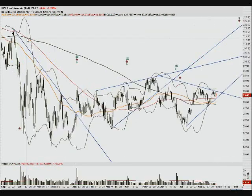Kind of a complex chart. This is one that we've played before. We're into a new downtrend right here. Hit it for the third time. Got an uptrend here. Hit it for a third time. So 3 and 3. We're ready for a breakout. We're right in that area. I'm going to be watching this for a breakout.